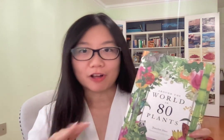So the first one is called Around the World in 80 Plants. I think this is actually a follow-on to the previous book called Around the World in 80 Trees, which at first I wanted to buy, but it wasn't available, so I picked this up instead. I would recommend the other one, even without reading it, just having read this one.